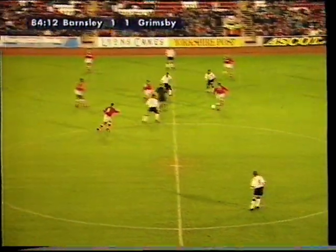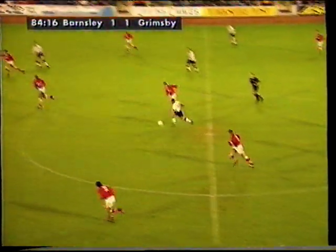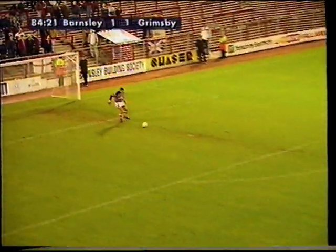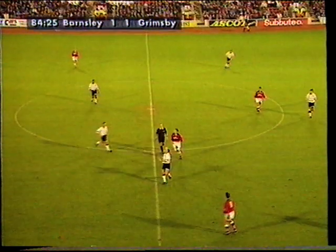Lever for Rees, held it up and then put it straight at O'Connell's foot, but Gilbert makes the interception for Grimsby. Off he goes again up the middle. It's interesting that Gilbert has switched to much more of a central role in this second half.